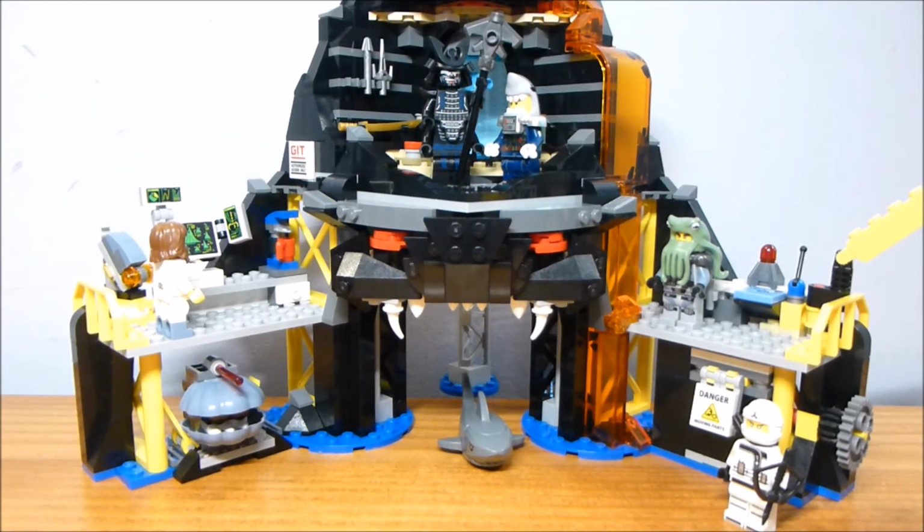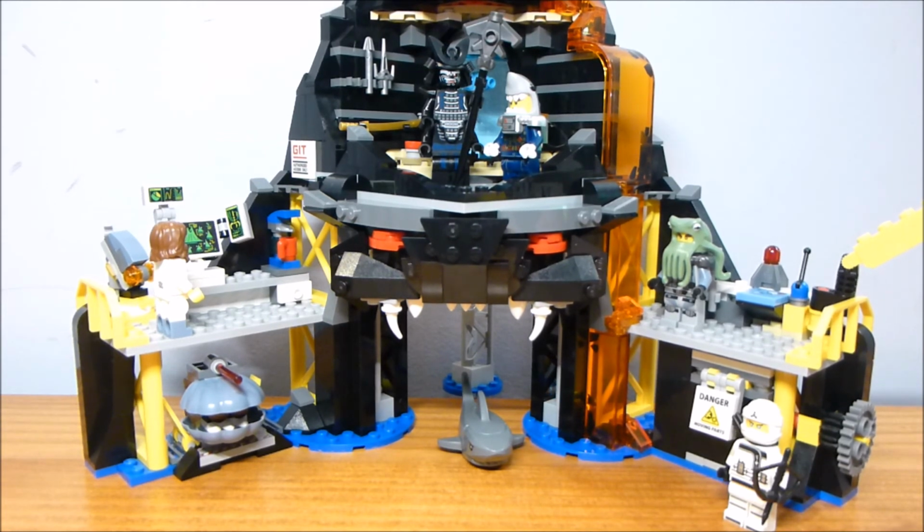Overall, I think this set is pretty solid on the whole. I do like the figure selection. I think that is the highlight of this set, and this is one of the few sets from the Ninjago movie line where I think the figures are maybe better than the build. I don't dislike this build at all. I just do think that the layout of it is a little bit off, and the fact that the back has no real detail at all and is not very displayable, I feel like that takes away from the model as a whole. It is a cool set, but I think that there are better ones in the line.